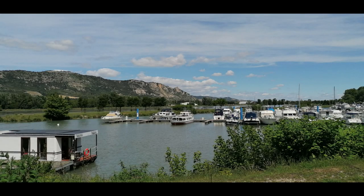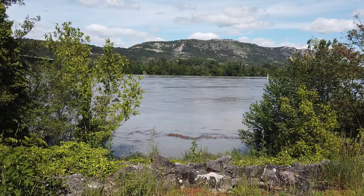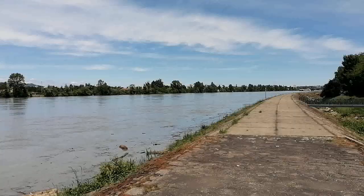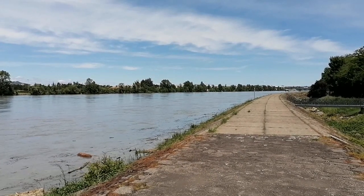It's a leisure port, not for industrial use, and there are also many cyclotourists. The port is about 5 kilometers away from the city of Valence, so it was a nice 10 kilometer round trip.